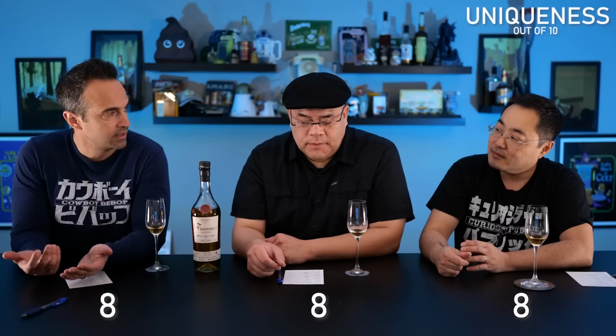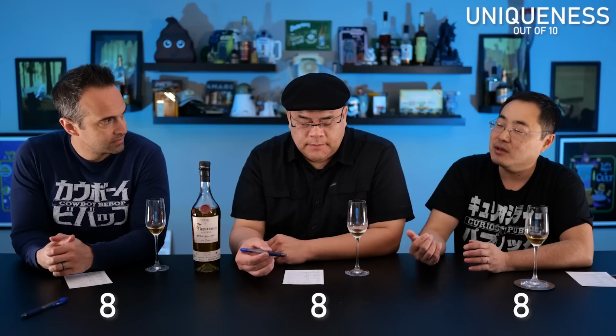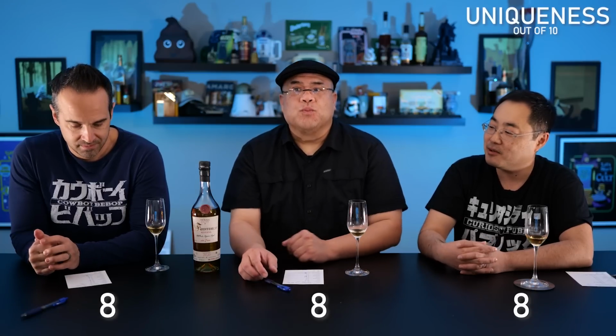Yeah, and also it's very unique to have a 7-year-old extra Añejo. Ideally it would have been interesting to compare this to Don Julio Última Reserva, which was also finished in a very unique barrel, but that one had too much of the synthetic sweetness, so the comparison wouldn't be fair. Agreed. Okay, next category, drinkability.